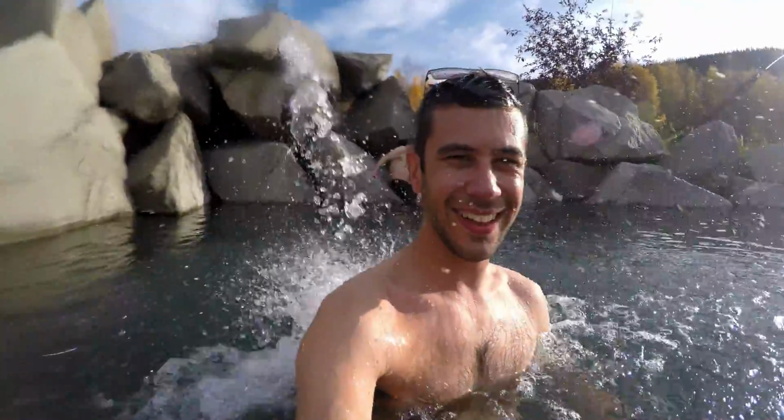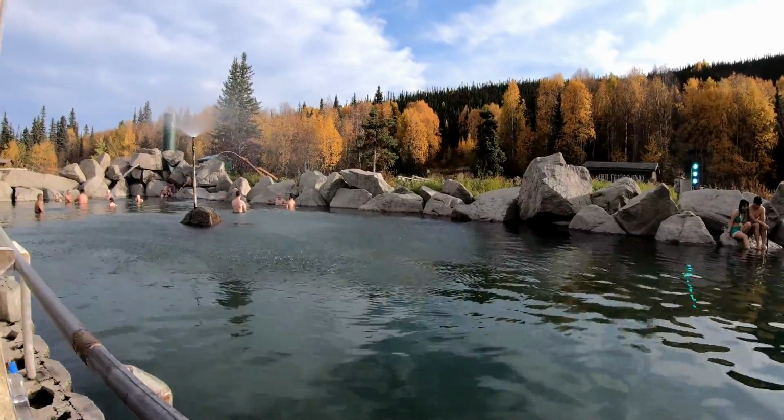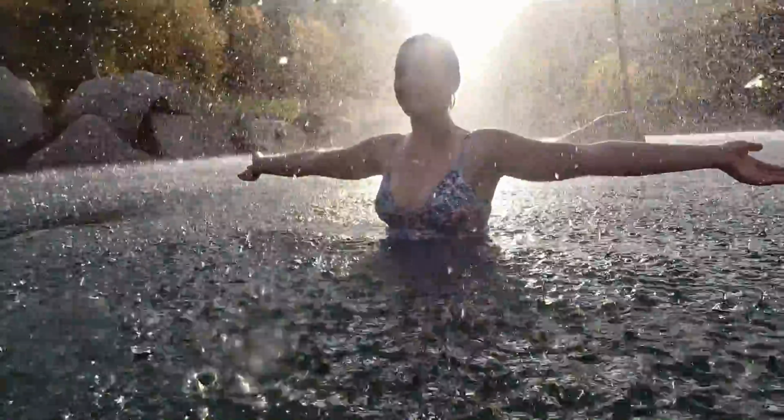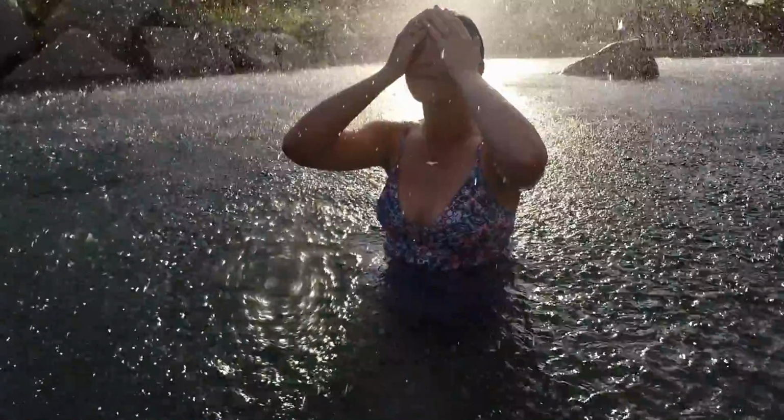The natural hot springs discharge water at 165 degrees Fahrenheit, and in the winter months are a popular destination for those looking to watch the northern lights while staying delightfully warm, no matter the outside temperatures. That was wonderful.